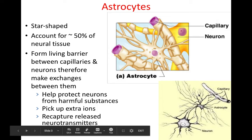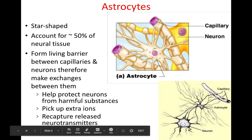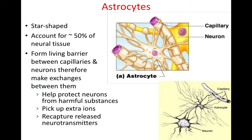Here's another depiction of what that might look like. So here you have a capillary that is bringing blood from the heart to feed the cells of your brain. And then over here, here's the neuron, the one that is super important because it sends information around the brain and the body. Can't let anything happen to this guy. And so the astrocyte right there is basically, I don't know if you want to call it a bodyguard, but what it does is it ensures that nothing that could poison the neuron from the blood is actually able to get to the neuron.